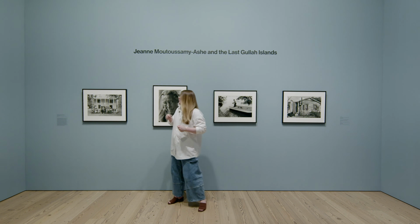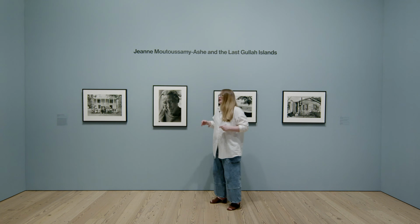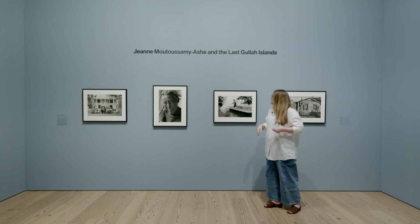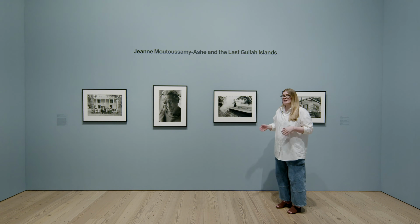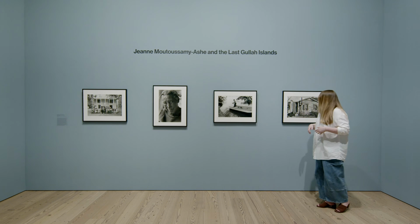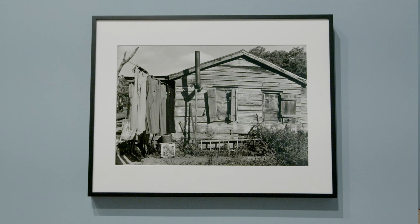So you have a picture of a wedding party here. Blossom Robinson, an individual here, people. This is a picture of the water, so we get to see sort of the importance of the waterways around the sea islands, place. And everyday life, which this is a picture of a home with clothes on the line. You can see that people live here and it's sort of weathered and worn and well-loved.